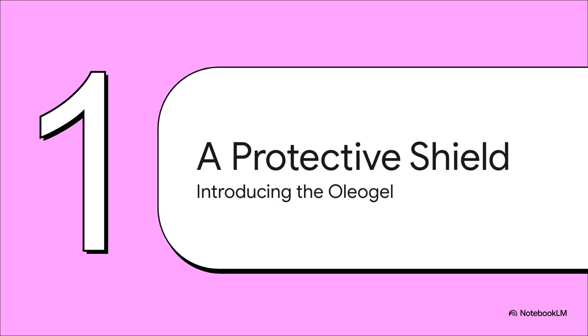But what if we could give these little probiotics their own personal suit of armor? Well, scientists have been working on basically that. It's something called an oleogel, and it's a game-changing protective shield. Let's take a look at how this thing works.